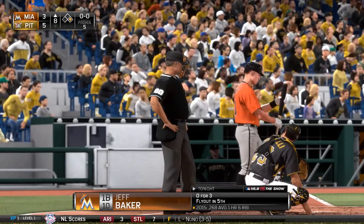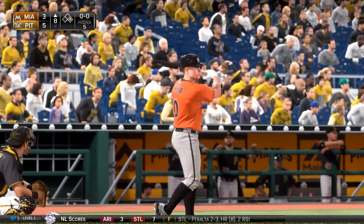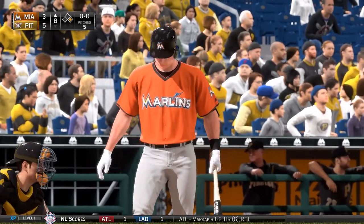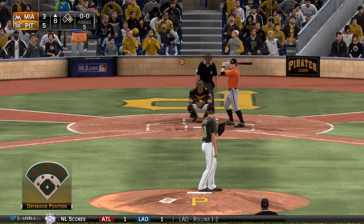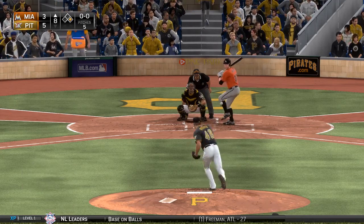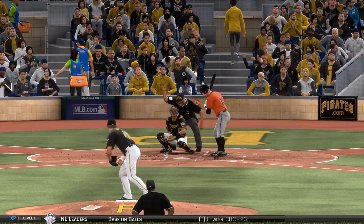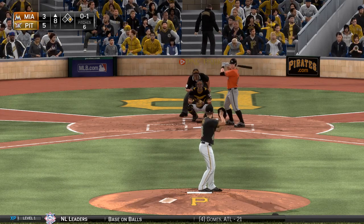Jeff Baker will stand in now in what could be a real make-or-break situation. And you think at this point you have to get something out of this inning. The further you get into that bullpen, the tougher it's going to be to claw back from this deficit. First offering on the way. Sinker to open the AB in there for strike 1. Figure we'll probably see a heavy dose of that sinker here tonight. It's really a pitch you'll lean on, especially when he needs that ground ball, but even in situations like this where he's just trying to get ahead.